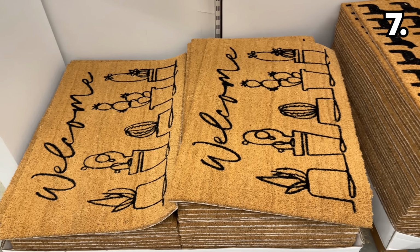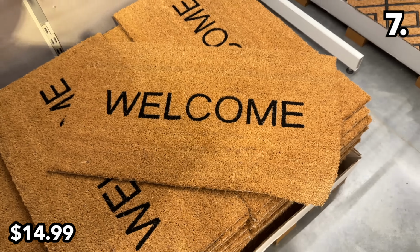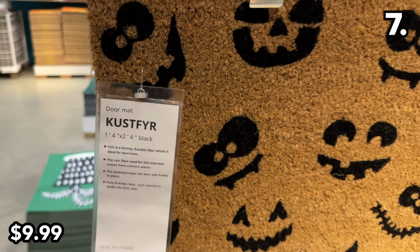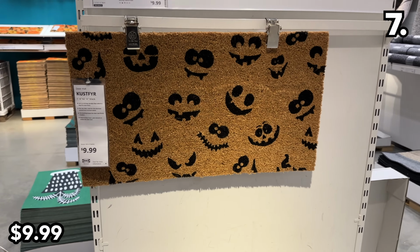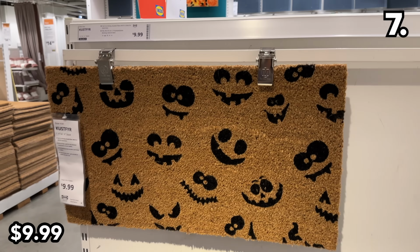But for a more standard entryway, this large themed doormat at $15 is quite lovely. And while I did encounter some Halloween doormats at $10, depending upon the time of year you're watching this, you'll likely find a themed doormat to reflect that particular time of the season.